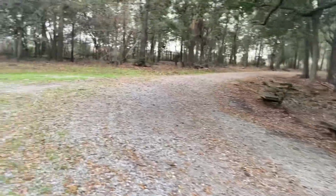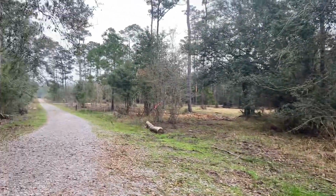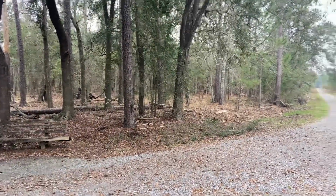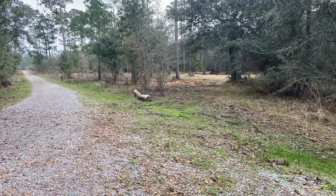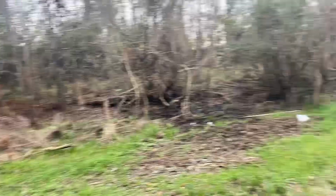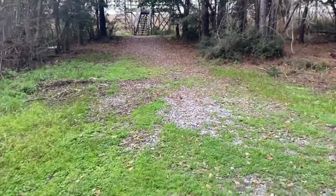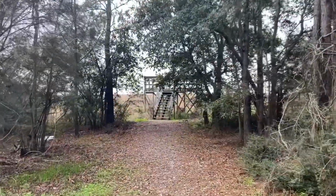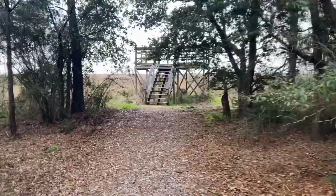The corner where you finally turn to go to the point down there. I like how they've cleaned all this area out. I will say that they cleaned through the woods in a sense. You can kind of see through them here, and then you can see how they cleared all that out over there too. But yeah, they got the deck here, the little deck. Not a pavilion.